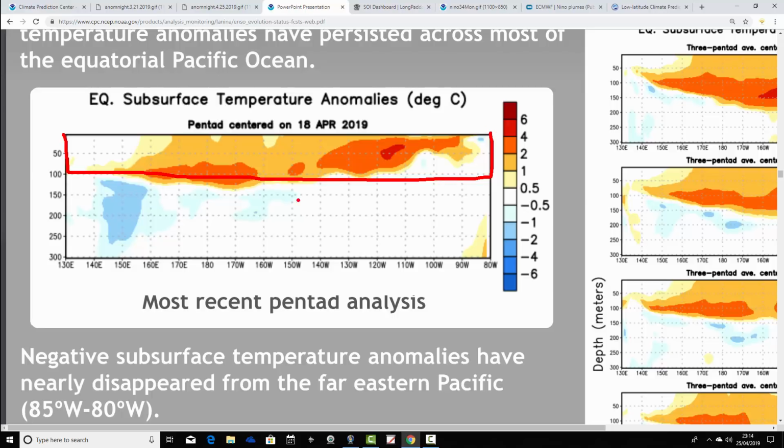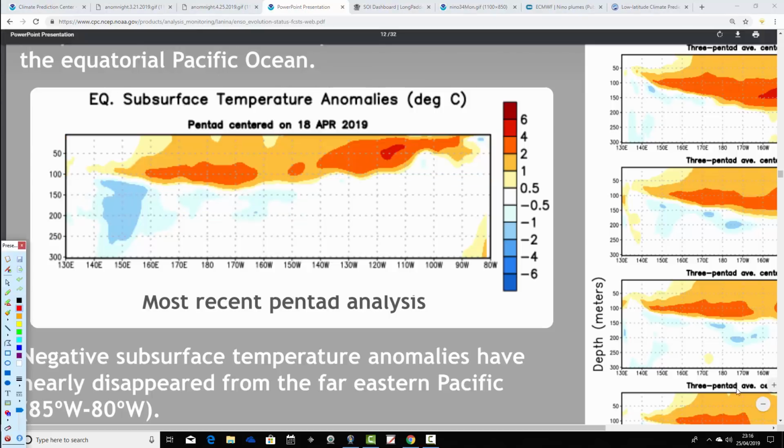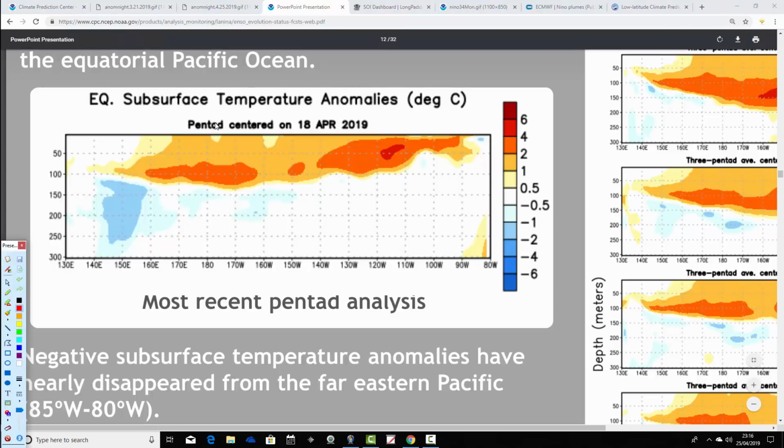You'll notice there is a colder than average area of subsurface temperature anomalies appearing here in the western part of the equatorial Pacific Ocean at depth between around sort of 100 and 250 meters. Just appears to be some gathering cold average subsurface temperature anomalies, and maybe the start of a little bit more appearing just there. Now this is for the week up to the 18th of April, so that's the very latest in terms of subsurface temperature anomalies.